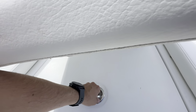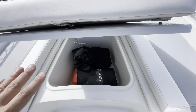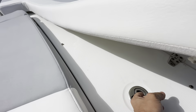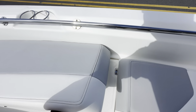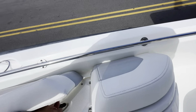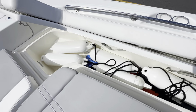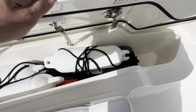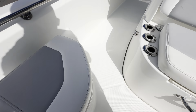Under this center hatch, insulated storage, fish box, gas assisted shock, as well as along both sides. Insulated storage, lots of fenders, looks like flares, life vest, lots of storage on this boat.